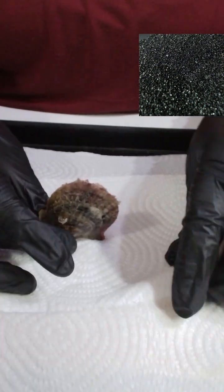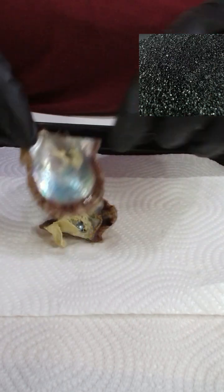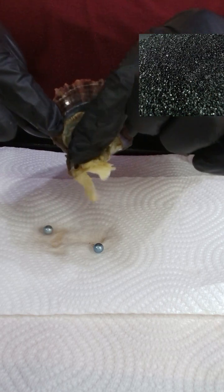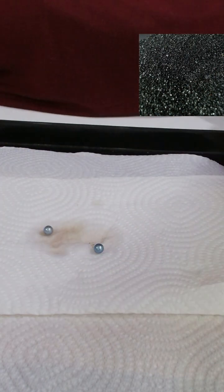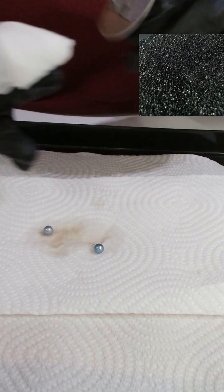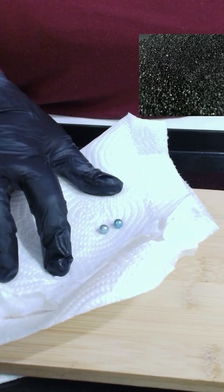Good luck. Deep pop there. There's your mother of pearl. And there's no more in that one. You are twinning. Twinning with Cinderella Blue Twins.